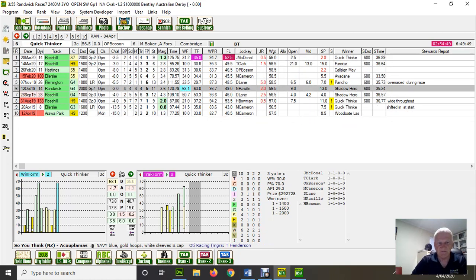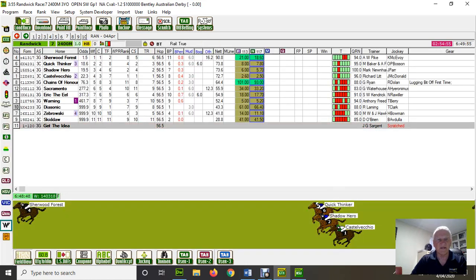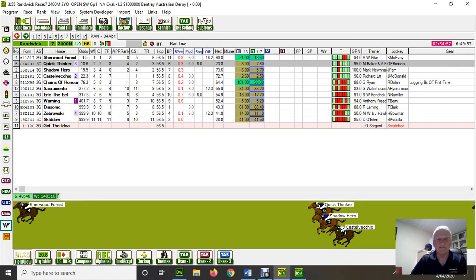Its best rating was at Randwick on the 12th of October. It rated a 68.1 for us, and so we have that as our second rated horse, but it is my preference, Quick Thinker, and it'll be hard to beat in today's race.